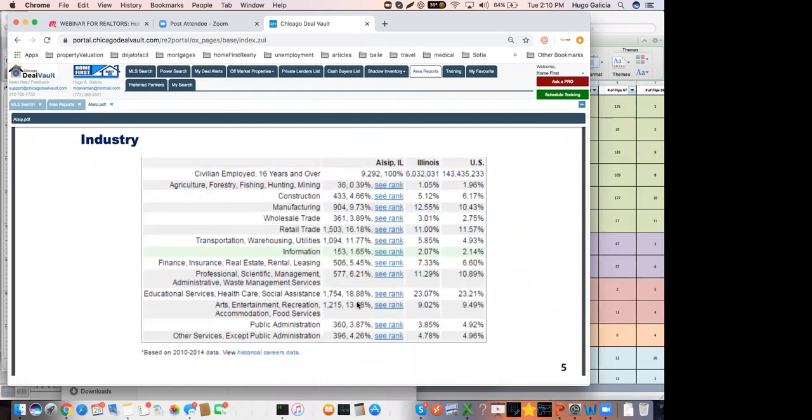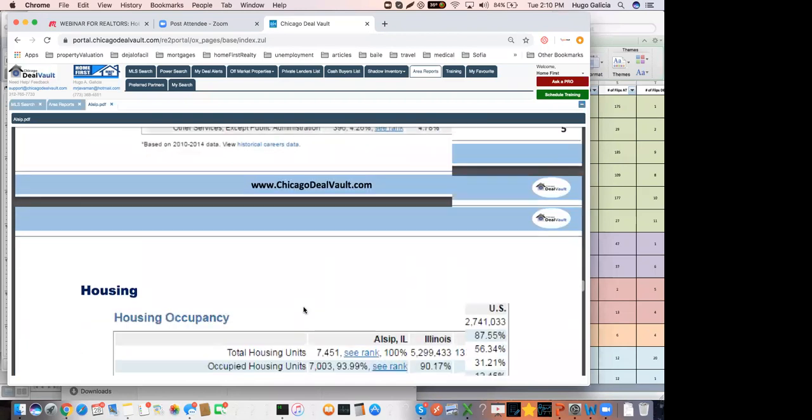Industry, this is going to give you a breakdown of the type of employers that are in the area. One that stands out is 18% right here. It's education. So you're going to see schools, hospitals in all SIP.